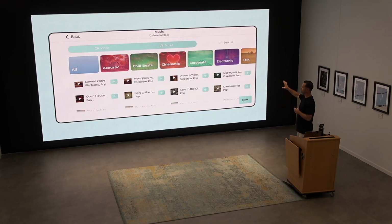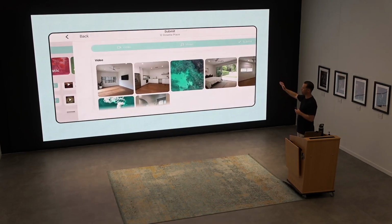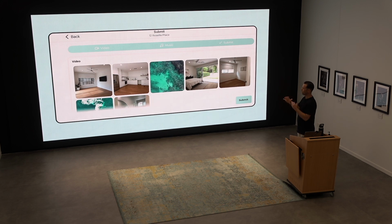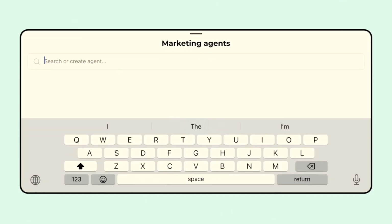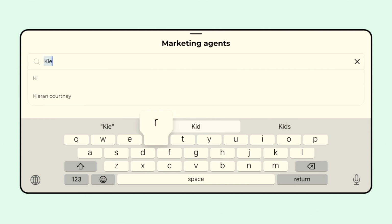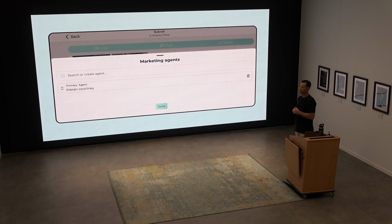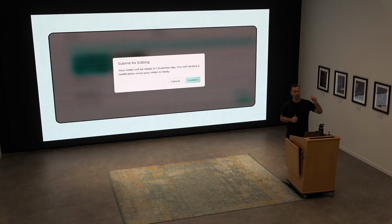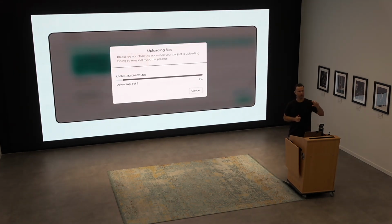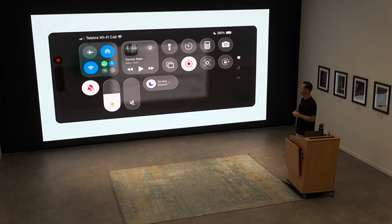All the music's licensed in, so you can go through, listen to the music, build out your shot list, add your agent's details with your editing notes, and that'll ensure that the team knows what you want when they're editing your video together. No issue with multiple listing agents. Just put the primary agent at the top, and then when the team build out your tailboard at the end, they'll do it in the order that you've uploaded them.